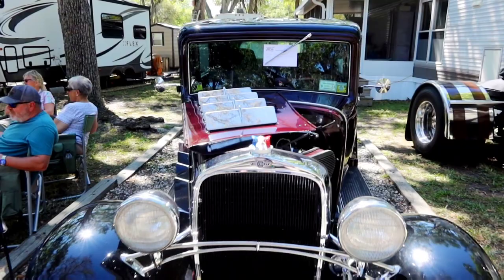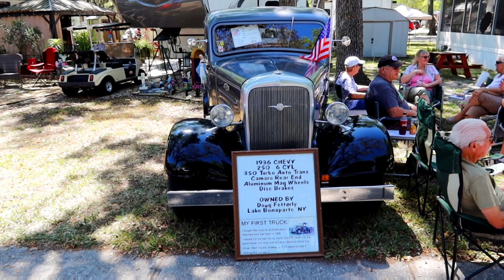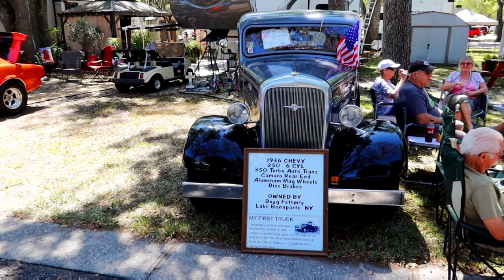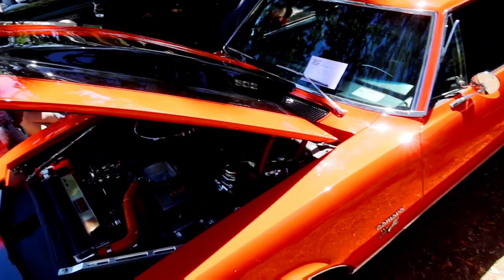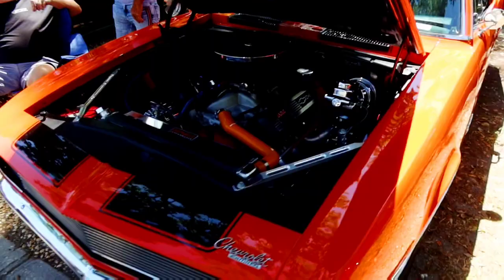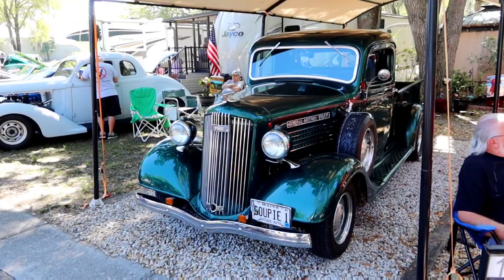That is amazing. This says this was this guy's first truck. He got it when he returned from Vietnam in 1968. Stored it in his barn for 42 years. 1936 Chevy 256 cylinder. Look at this orange Chevy Camaro. I love it. I love the stripes and everything. Beautiful car. Oh, look at this one. I've never seen this GMC on the side.